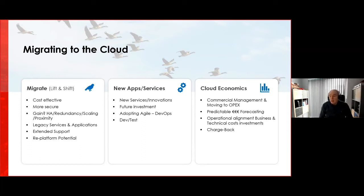And obviously dev and test is the other one there for the new apps and services. It's very easy to spin up dev and test environments in Azure Cloud Services, and they'll be right-sized and can be spun down pretty instantly without ongoing cost, whereas traditionally you have to get physical tin to spin up VMs and storage and networking and so forth, and you've got to have made that investment even if you're not using it. So again, significant examples of advantages of cloud.